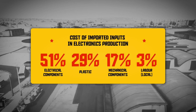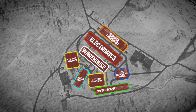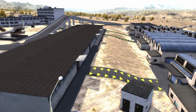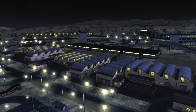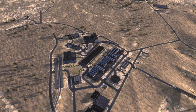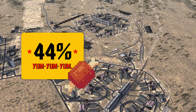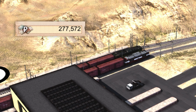Then we looked at the cost of all of the different materials that went into making electronics. That got us this nice and tight production complex with 3 electronics and 2 electrical facilities, all hugging a big warehouse that supplies them with almost everything they need. This arrangement brought the costs down and the profit margin up to a workable 22%. That's where we left off last time, but with a more successful meat factory nearby, seeing most of the electronics income being still immediately eaten up by the necessary raw materials was not great.